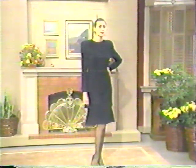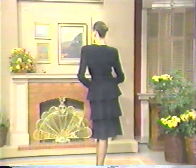Basic black dress. Okay, this is the return of the little black dress. And this is Jan in a wool crepe dress by Anne Klein. And if Jan will turn, you'll see that this is a very elegant, understated dress that has a very feminine detail in the back. Tiered ruffles for that hourglass look.